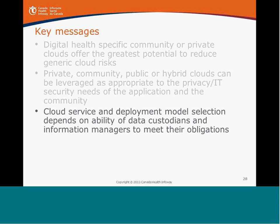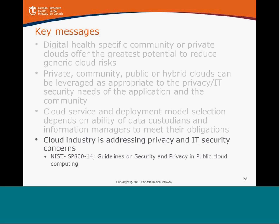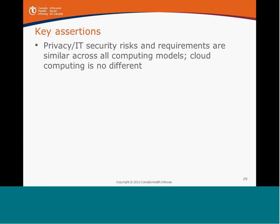The suitability of a cloud service or a deployment model really depends on the ability of data custodians and information managers to meet their obligations. So you need to know what your obligations are and be able to determine whether or not that deployment model and/or vendor allows you to meet those. That's really the core message here. And the good news story is that the cloud industry is addressing privacy and security concerns through the various tools that we've mentioned earlier. We, again, encourage you to consult those.